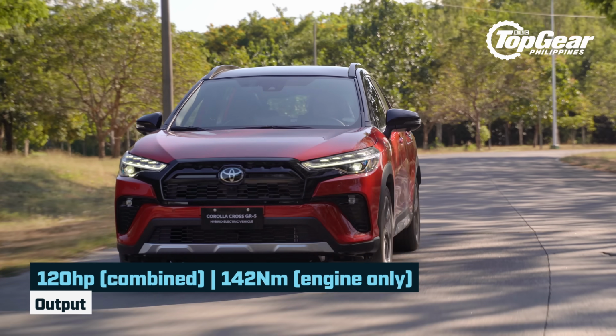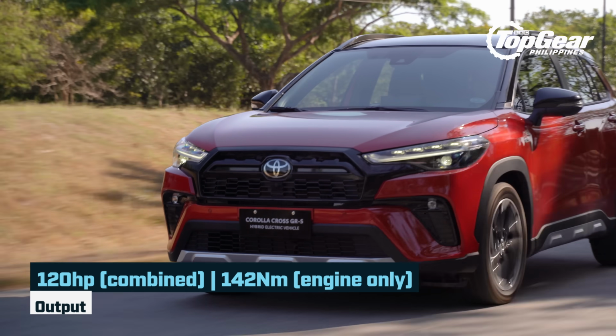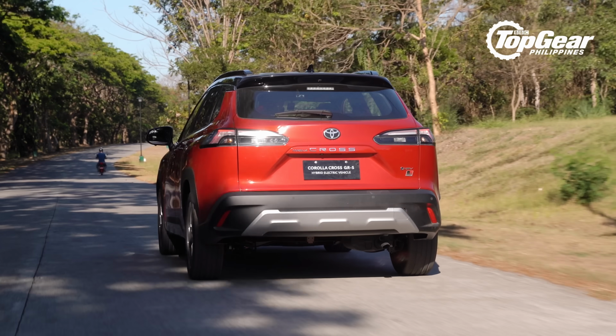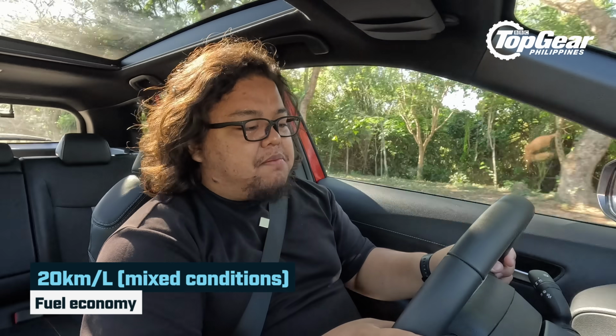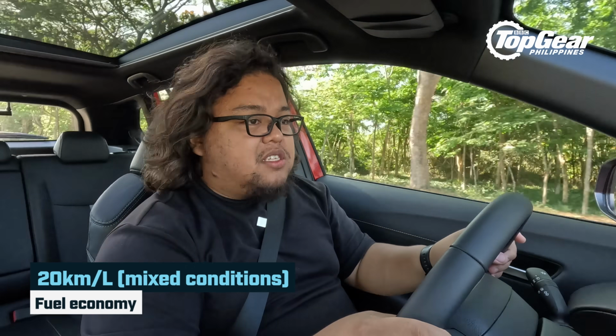Now, as for that hybrid powertrain, well, it's still the same as before. It's not fast. You wouldn't call the Corolla Cross fast, and that's not exactly what you look for in a crossover like this one. But what it is, it's very light, it's very easy to drive, and most important, it's very fuel efficient. I remember we got about 20 kilometers per liter easily in mixed conditions with the old Corolla Cross, and that's basically the same for this one. I'm pretty sure you will be able to get the same figures.